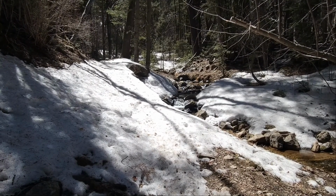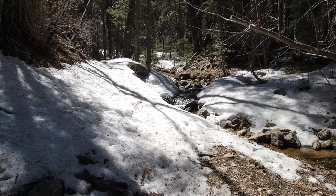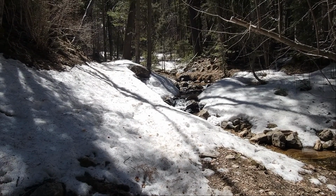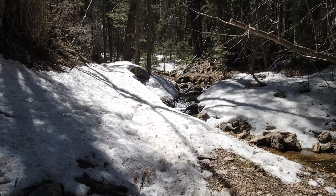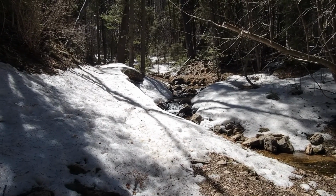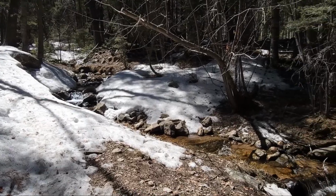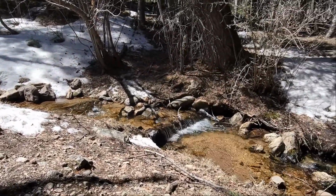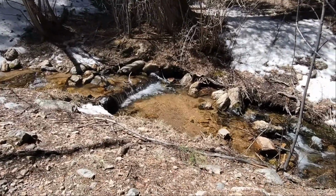So far this isn't too bad. There's a snowshoer that came through here that's packed the trail down just a little bit, just enough to keep me afloat in most places. And this is one of the prettiest places I've hiked in yet this trip. Just look at the creek here. It's really beautiful.